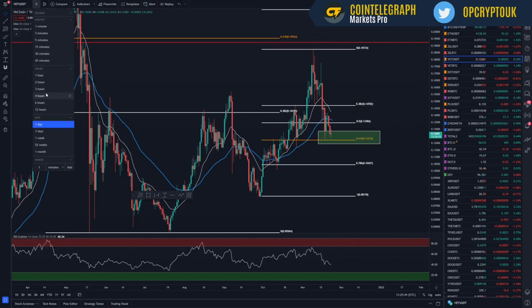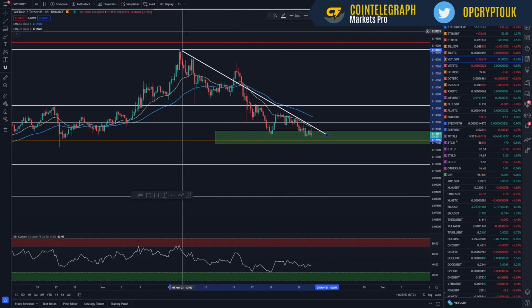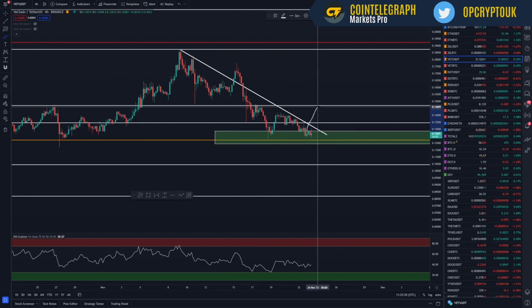If you drop down to a 4-hour time frame, you can see that as a clear downtrend now. Ignore the divergences, it is trending down. Let's get rid of them. And what we are looking for is a break up and a stay up. So what we're looking for is a breakout, probably a retest, and then a push back up to the upside. So that's what we're looking for.